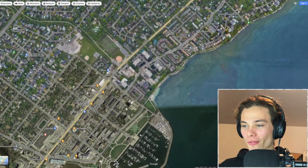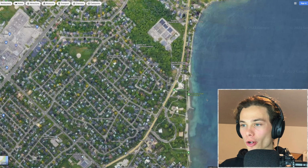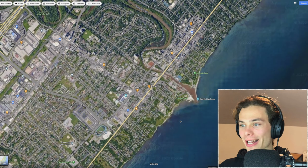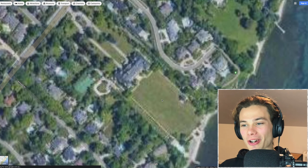And then I just want to try and find, where is this place? I found out that it was in Oakville, and I should be able to very easily find it. I could probably zoom out a little bit and find it. Surely it has to be somewhere along here. Here it is. There's no mistaking it.